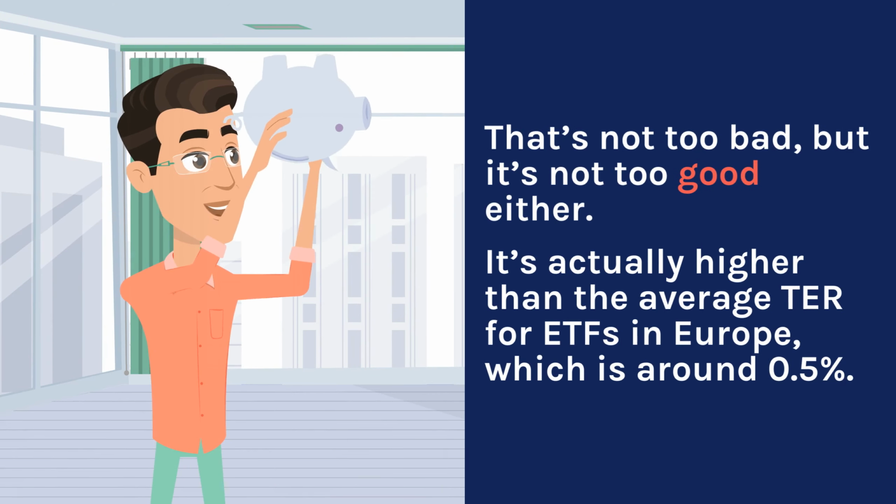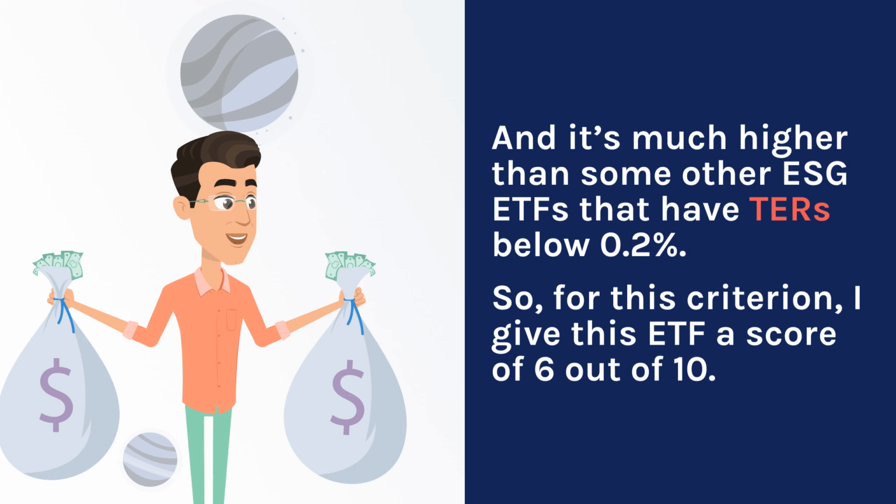That's not too bad, but it's not too good either. It's actually higher than the average TER for ETFs in Europe, which is around 0.5%. And it's much higher than some other ETFs that have TERs below 0.2%. So for this criterion, I give this ETF a score of 6 out of 10.